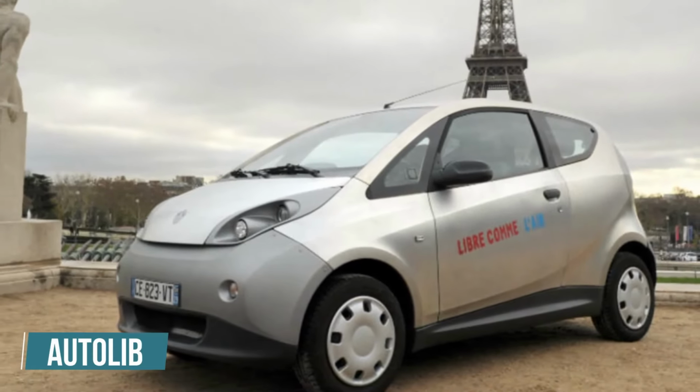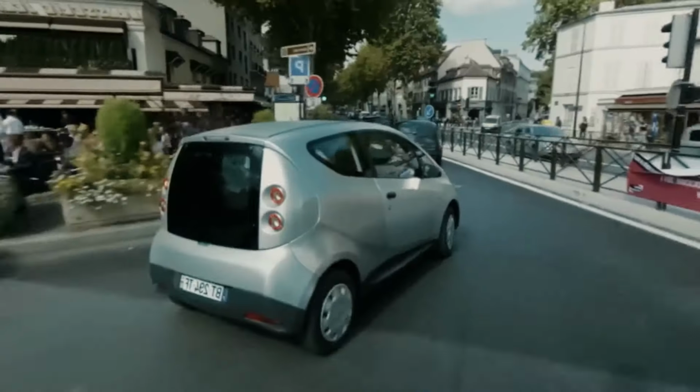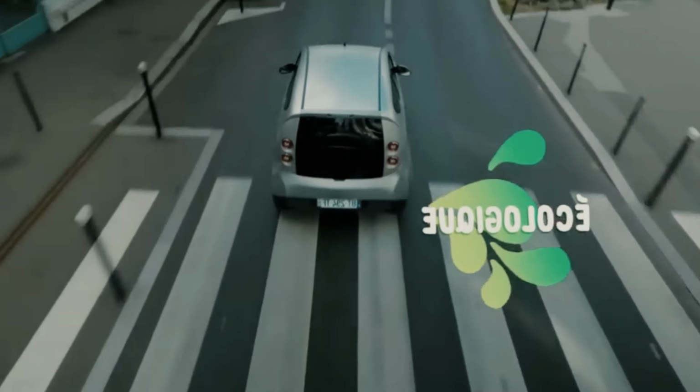That's not all. Autolib, an electric car-sharing service, offers 4,000 fully electric cars in the Paris region. It has 100,000 registered users since its beginning in 2011.